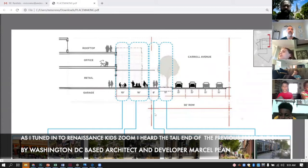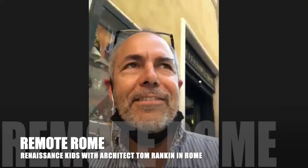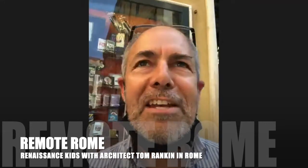Right. So speaking of totally different environments and activities and public zones, we're going to go to Rome next. As I was just listening to the tail end of your last presentation about public space, I couldn't resist changing my destination a little bit here to just walk you through some public spaces in Rome.